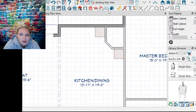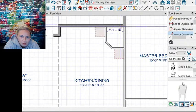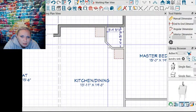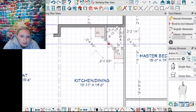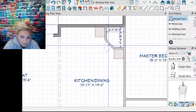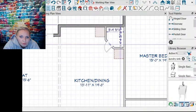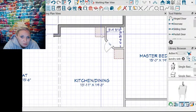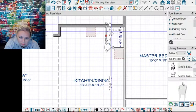Not really. Okay, so interior dimensions. That's 3'9". That's 4'4". I'm going to come on over here, because we need this front face to be big enough to have a door on it. And right now, that's not even a 2-foot door, which means the 4'4" is probably pretty close, but this 3'9" is not. So we need to move this over, let's say 4 foot, just for now.